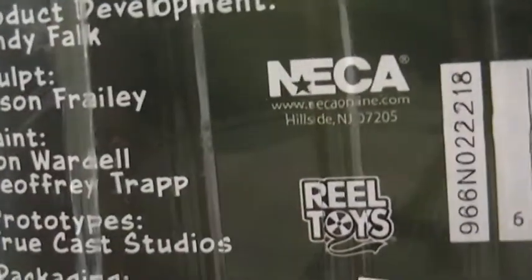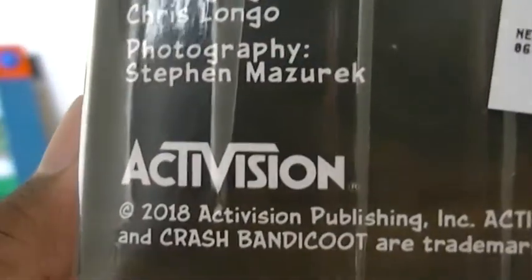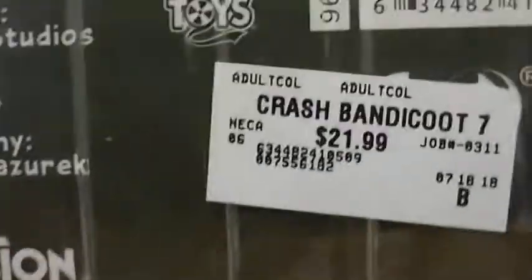So he is officially licensed right there. There's NECA, Real Toys, Activision 2018, and then there's the price tag right there. Hang on, I just want to actually go over the packaging real quick.